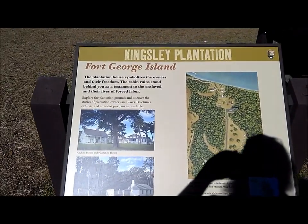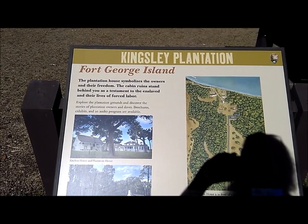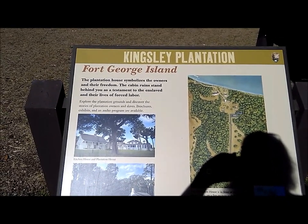Plantation house symbolizes the owners and their freedom. The cabin ruins stand behind you as a testament to the enslaved and their lives of forced labor.